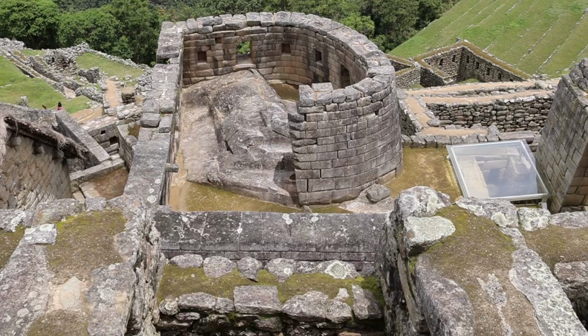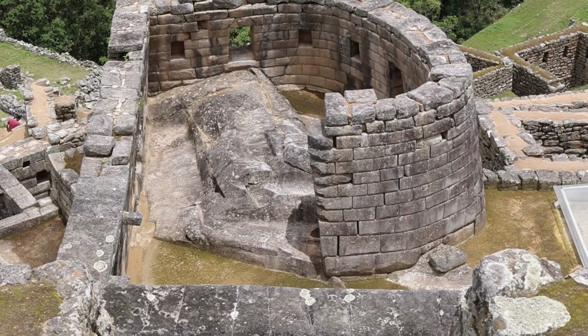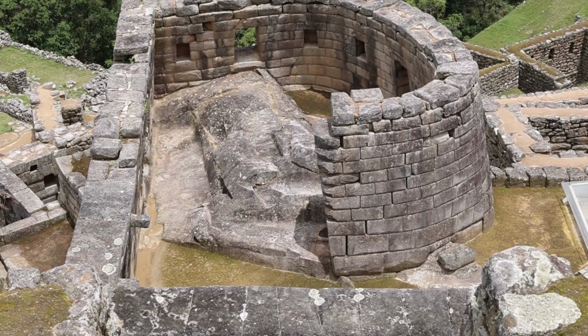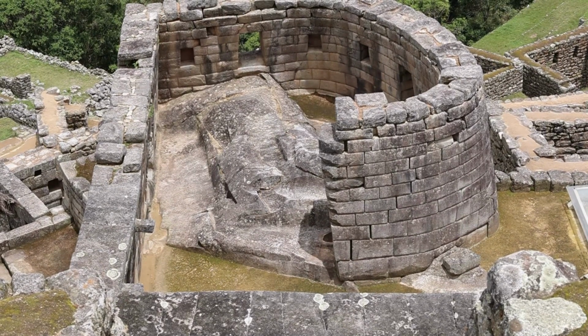We have one altar. In the altar, probably the Inca sacrificed llamas and alpacas, of black color. Yeah, black color was important for purity.